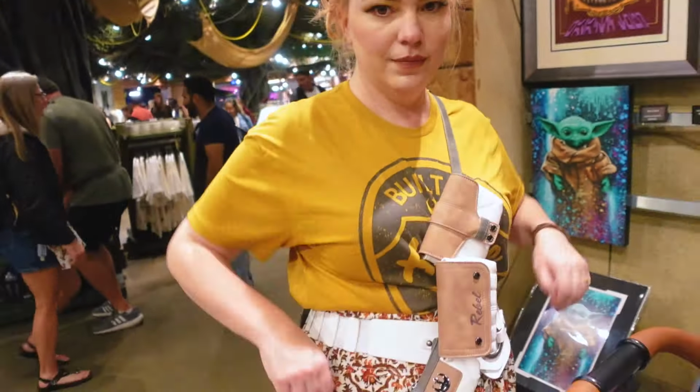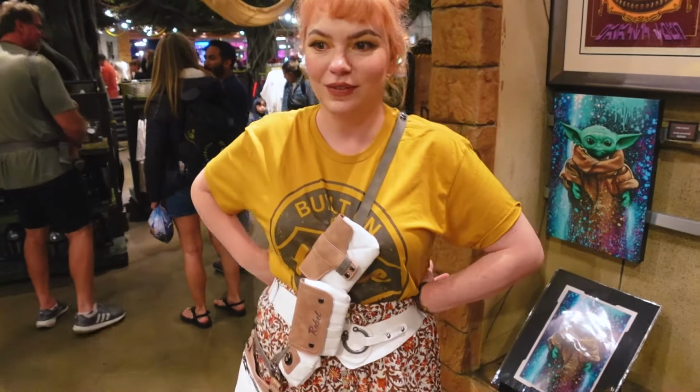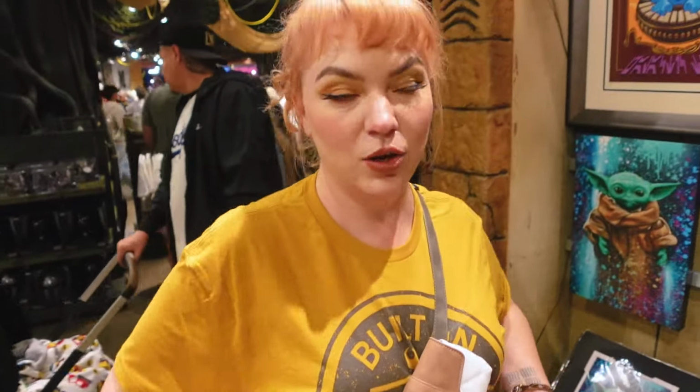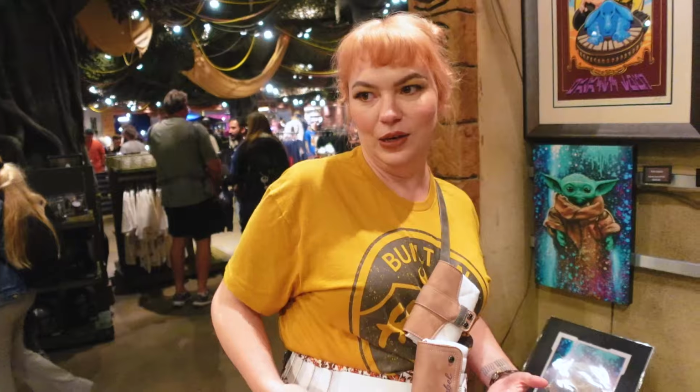Yep. This shirt is really soft though. Like, I really like it. It's technically a crop top, but I tucked it in. It's technically a crop top? Yeah, but it's not like cropped. It's just a little cropped. It was so hot today, so we just wanted to be super comfy.